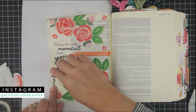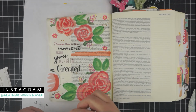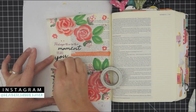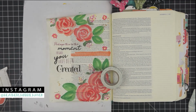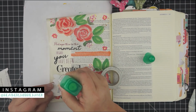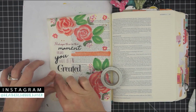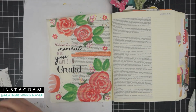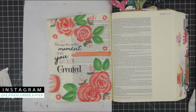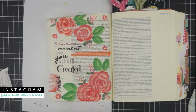Then I'm going to put this piece of washi tape on there to reinforce the page, and then I decided I didn't like it. So I'm going to peel it back off, and also be careful if you're going to peel that tape back off, because sometimes it gets a little sticky and it will adhere to your page a little more than you want, maybe rip it. Then I'm going to put this piece of Euphoria that came in my devotional kit on there, and then I'm going to stick a piece of washi tape on top of that. It says called.